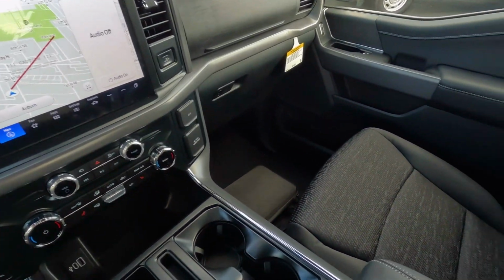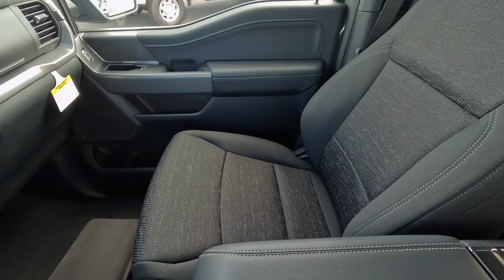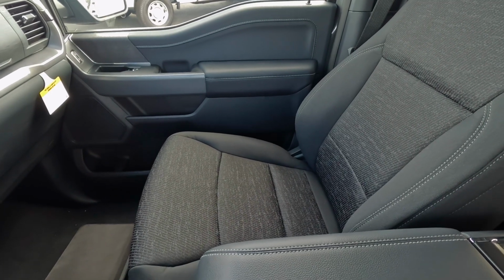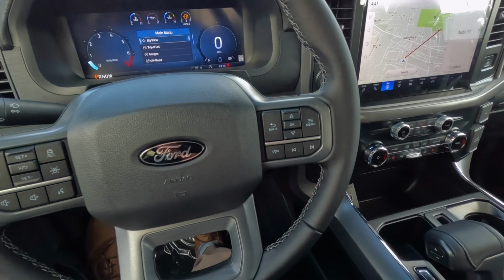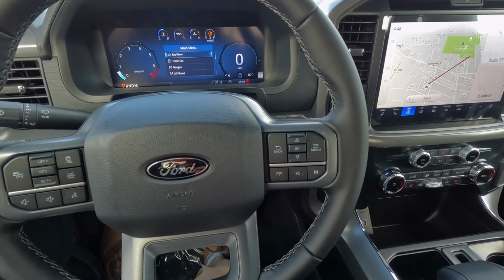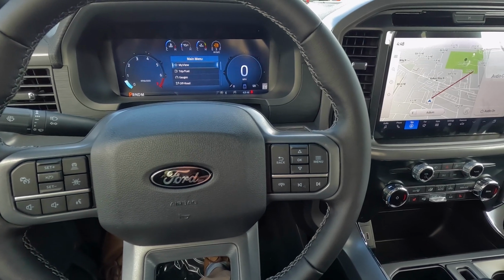The XLT trim is very popular. It's kind of like the Goldilocks. It's not the most loaded, Limited, or King Ranch or Platinum. It's not the most basic XL. You have all the creature comforts that most people need. And it's a nice looking vehicle on the inside and outside. Very comfortable, very easy to live with on a day-to-day basis.